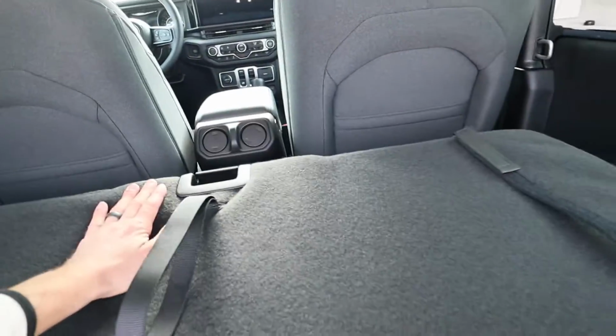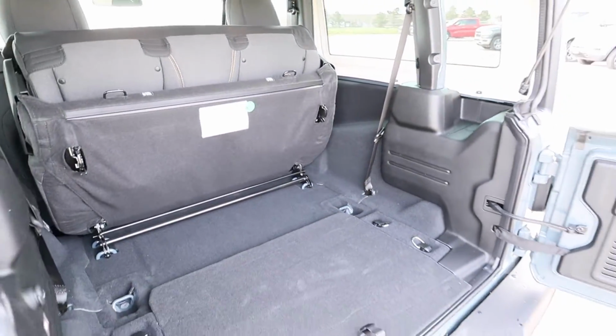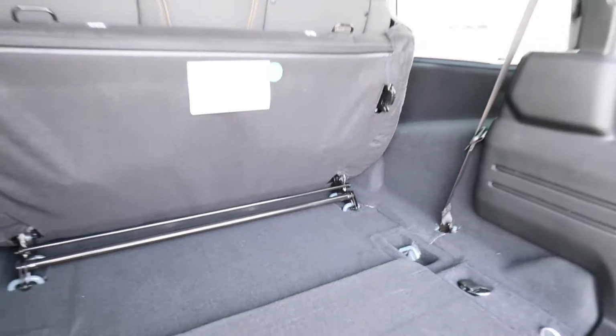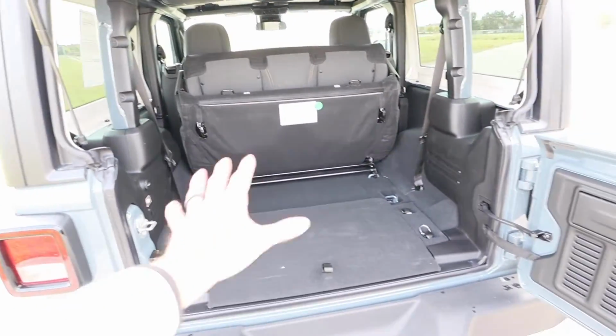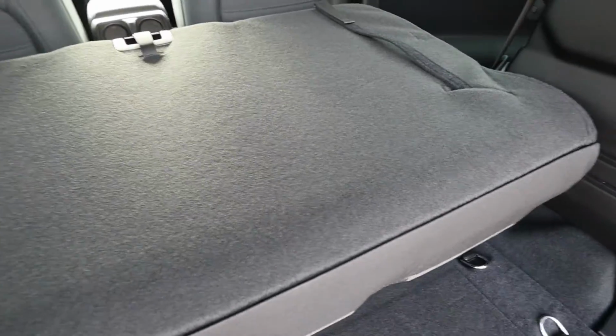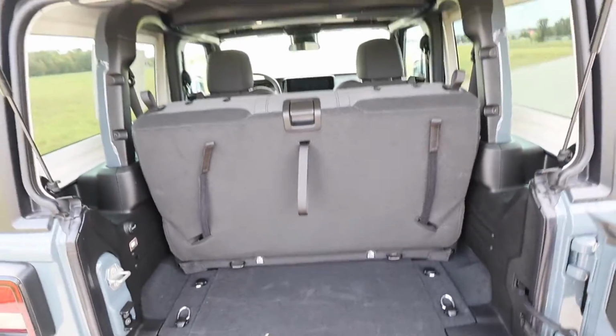From here, clamping it all the way forward, we can lift up the back and it'll open up to reveal more storage space, and then you can of course completely remove these, since that could be in the way if you need a little bit extra space. But it's nice to see at least how much storage space you're going to have, and then from here we can easily pull this back into position.